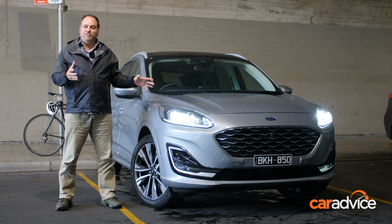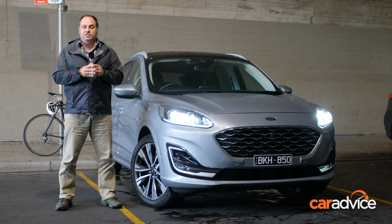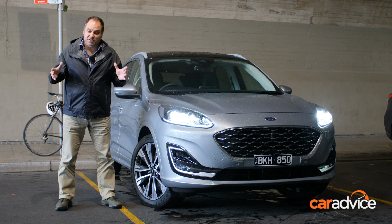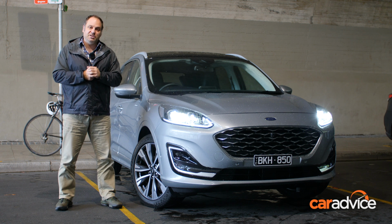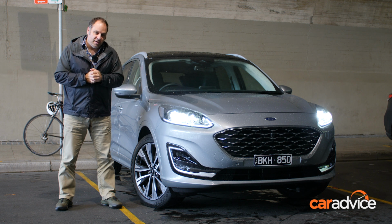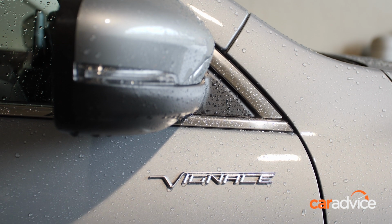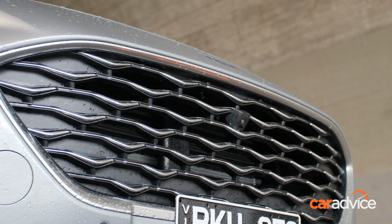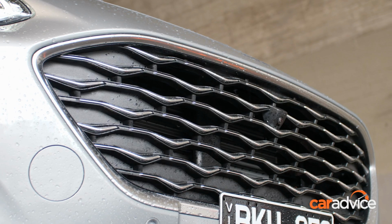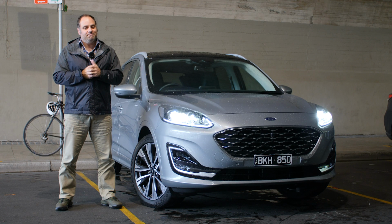Now, we've been looking forward to driving this for a while because this segment is absolutely vital to Ford in Australia, simply because Australian buyers love it as much as they do. The trim grade that we're looking at today is the one that's been fettled by Italian design house Vignale, and it obviously looks pretty good to us in the flesh. Just standing still here, pretty attractive SUV. However, the proof will be in the driving and inside the cabin. Let's take a look.